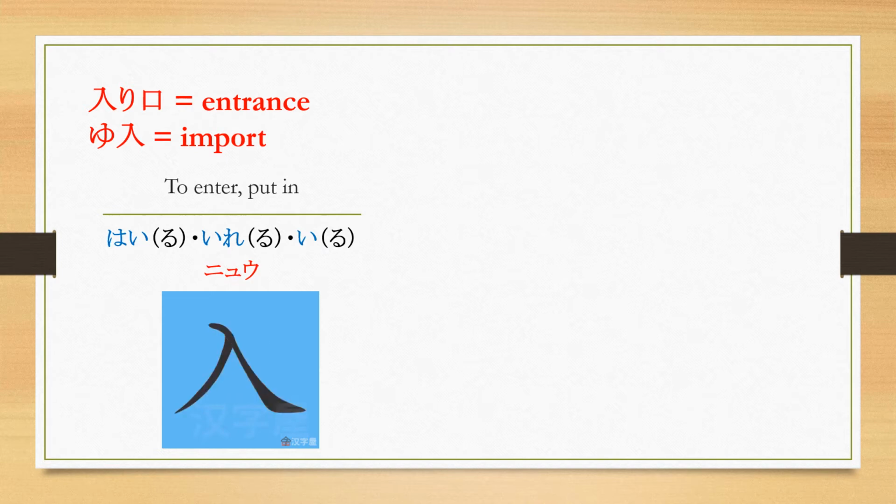Now, the other pronunciation in red is nyuu. When you combine it with another kanji, it's pronounced as nyuu. For this unit, even though this is not actually a prescribed vocab, you need to know this word, yunyuu, which is import. Yu means logistics, or distribution. So yunyuu is import, so you're bringing in, through the distribution channel. That's importing.